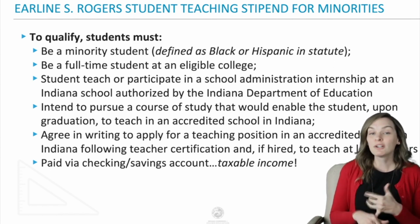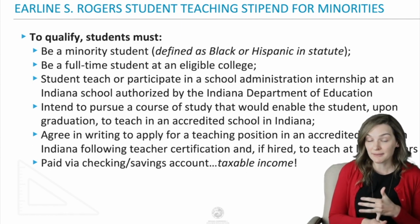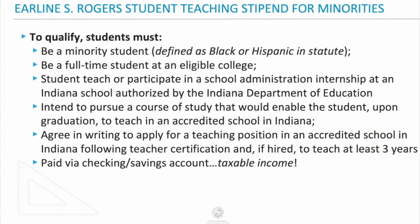So our first one that I'm going to talk about is our student teaching stipend for minorities. In the legislation, minority is defined as Black or Hispanic, so that's who would be considered a minority for this scholarship or this stipend. You do have to be a full-time student in Indiana. You have to be student teaching, so that's really important because this is going to be basically almost like a paycheck for doing the job of student teaching. So you have to be working on that.